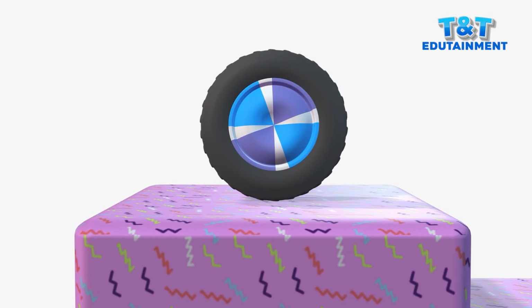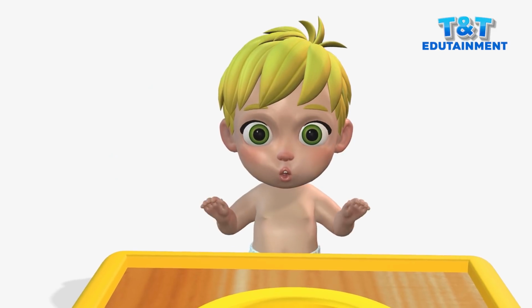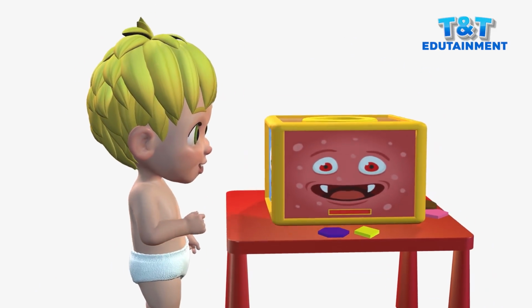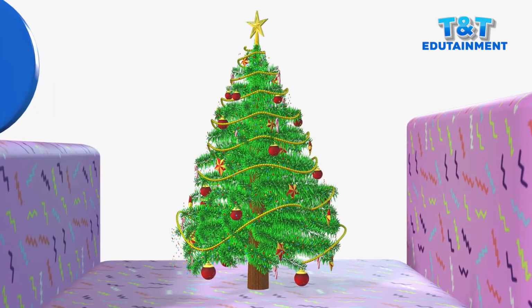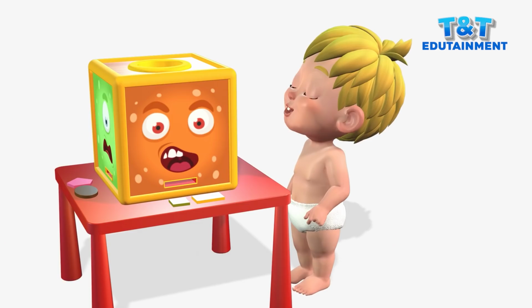Is a tire. Do you know which shape looks like a tire? It's the circle shape. Let's now see which shape looks like a Christmas tree. It's the triangle.